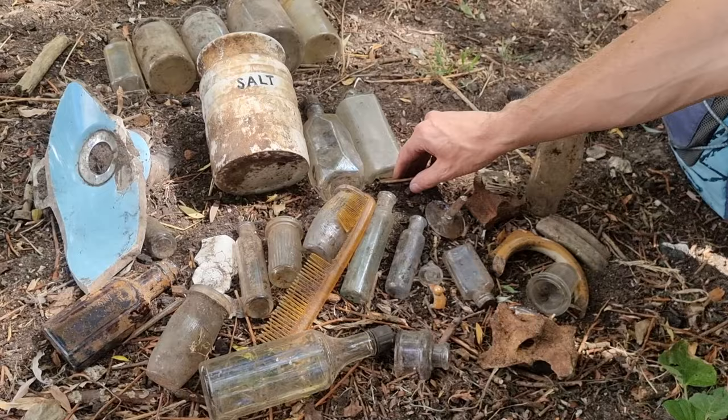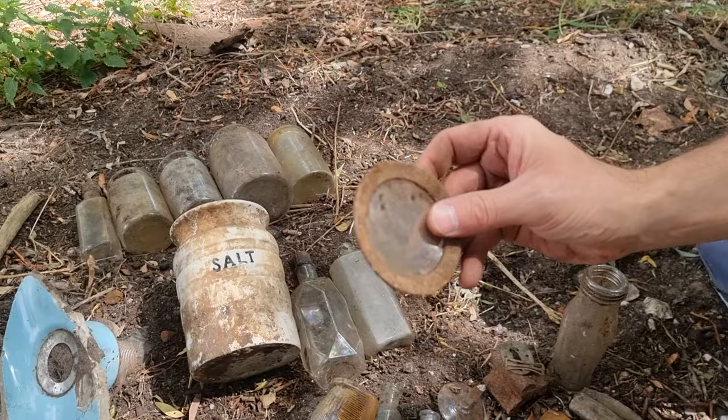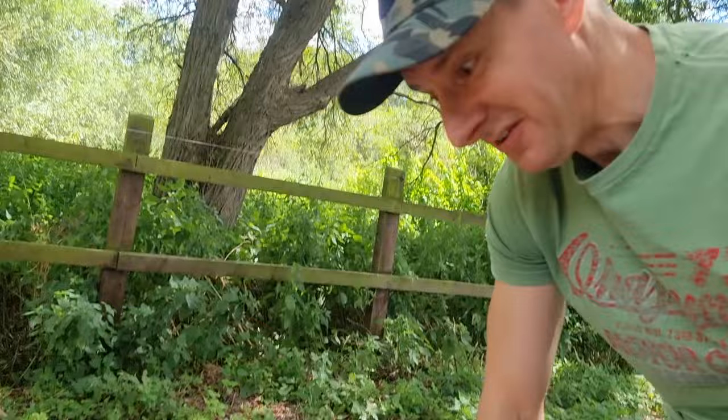Not sure that's a lid because it's got quite a magnify it. It's a lens, isn't it? Yeah, it's a lens. Maybe for a lantern or something. Wicked, well done. The bone. Oh, well done, Kev. Keep going, dude.